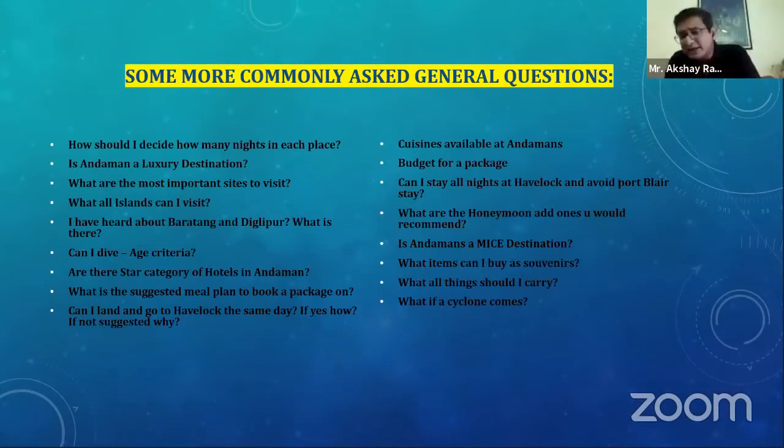And then you have the other type of customer who's traveling with his family or doesn't enjoy beaches too much. For them, you can give them a 3-2-1, what we've discussed. You can give them a 2-2-1, give them a mix of Port Blair and Havelock, because if you give them too much of Havelock, they will find it boring.